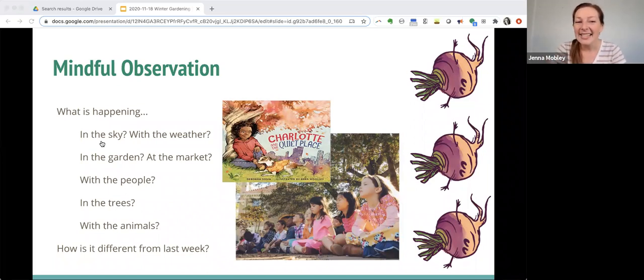And so if we were all outside, this is something we would do together. Since we're not, let's jump into that chat box and share with us, what have you noticed that has changed in the world around you recently? What have you noticed as you just moved through the world? And how is it a little different from the weeks prior? And you can use any of these prompts.